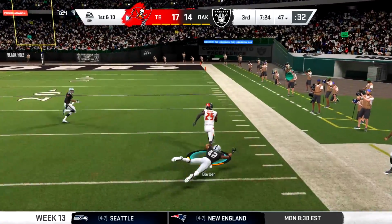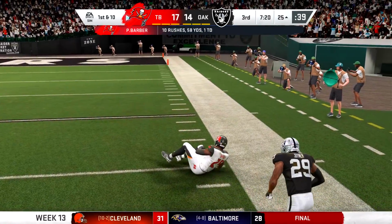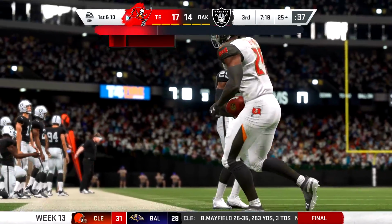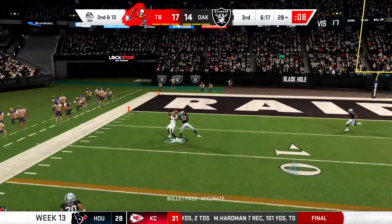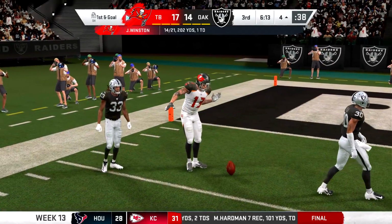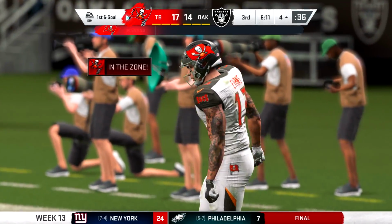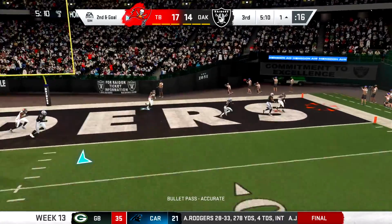Now Peyton Barber here. Chris Godwin misses that block on Carl Joseph. Or LaMarcus Joyner, he just blocks him. Peyton Barber might have been gone. So now 2nd and 13. Winston gonna find Mike Evans, and that's just a beautiful ball thrown by Jameis Winston. Had that one on a rope. Beautiful stuff. So now Jameis Winston looking 2nd and goal.